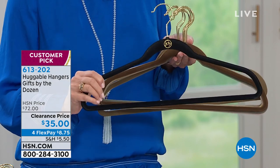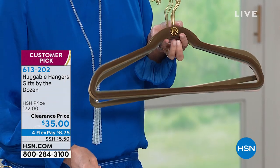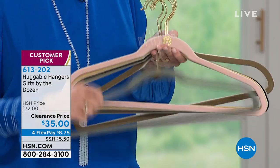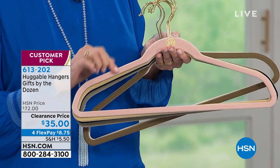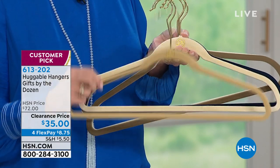And remember, you can use these for your fine washables, hang them up wet to dry, and the colors will not run. So the gorgeous black, we've got the beautiful espresso, it looks like chocolate. Pretty. We've got the steel gray, the beautiful blush. And remember, all of your accessories, including those beautiful quilted bags, are going to be in that beautiful color of your hanger. We've got the buttercream, which is a soft, beautiful yellow.